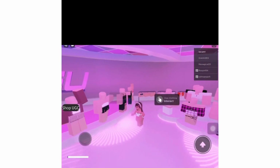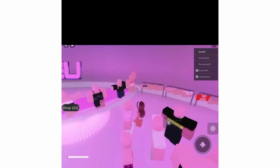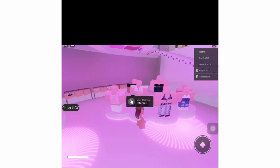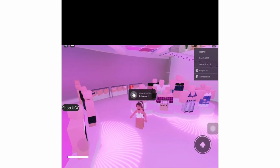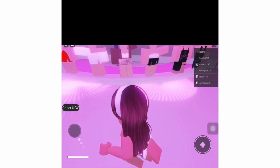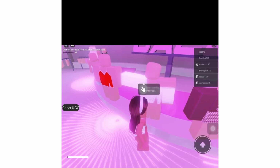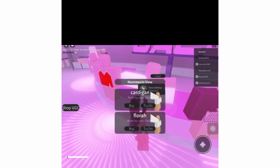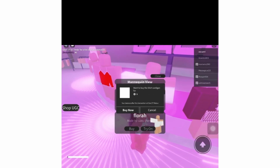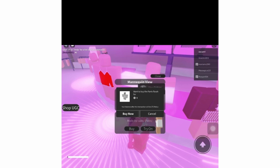Pink. I call you pink. This looks kind of cute. This, like the socks. Yeah. Oh my god, something caught my eye. Again, and again, and again. Gonna buy this and the pants. Okay. I'm just so excited.